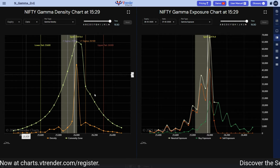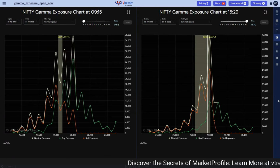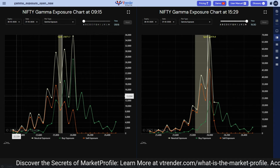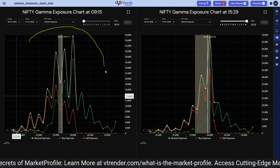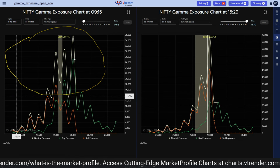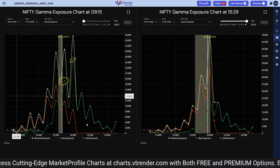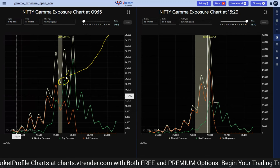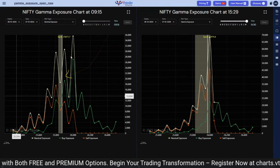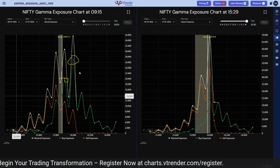So I was talking about how you can compare the gamma exposure from the open till the current time. On the left, what I have is the gamma exposure chart of the open. So here you can see how it was a long gamma market at 26,000. We also had long gamma at 25,900. And why was this long gamma? Because spot was below 25,800. So this was telling us that the 26,000 put and 25,900 put were long.